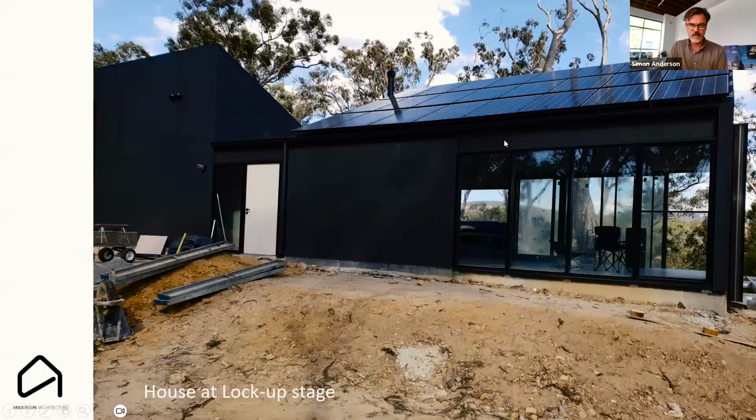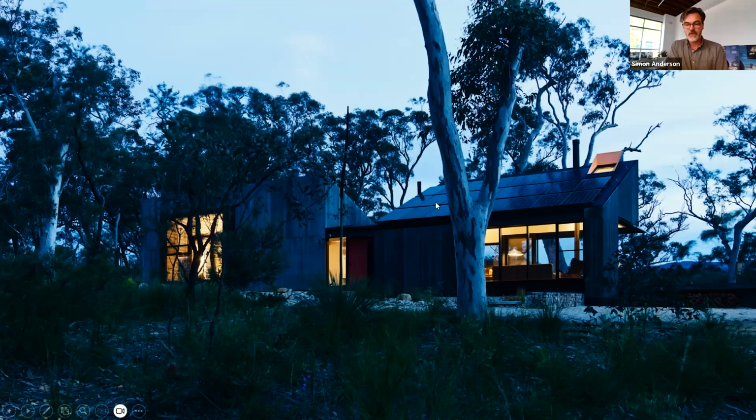Here's the house at the lock-up stage. So the builder finished it to lock up, and you can even see the slab edge exposed here. It was pretty rough and ready, but I painted the outside just for a bit of extra water protection, and then added the insulation. So 2 years later, 2 years of my weekends later, it looked like this, with all the cladding done, the landscaping, the deck, the painting, the joinery, etc.